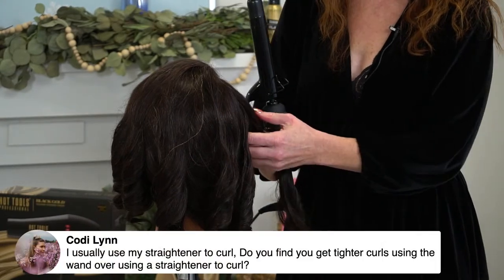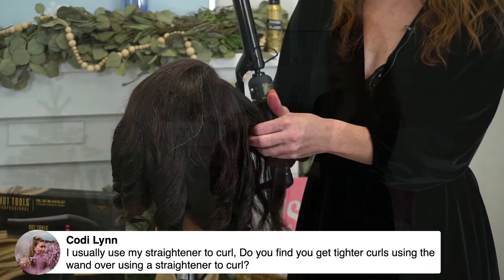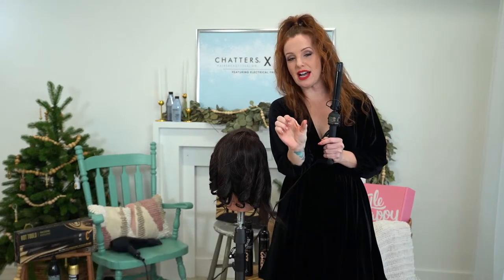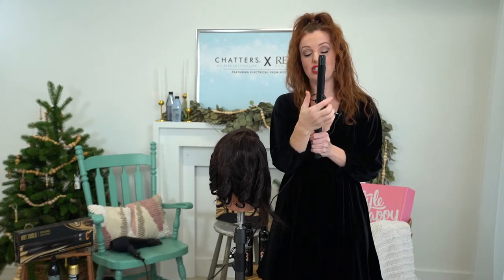All right, I got another question here. Do you get a tighter curl with a wand versus a straightener? Awesome, I love that question. Good question, thank you for that. So what you're looking at is, when you have a straightener, it's a certain size of plate. Essentially, that is gonna be the size of your curl, just like your curling iron.